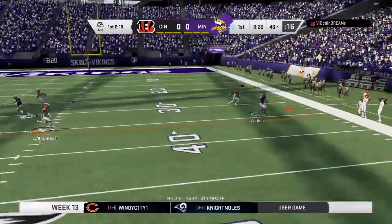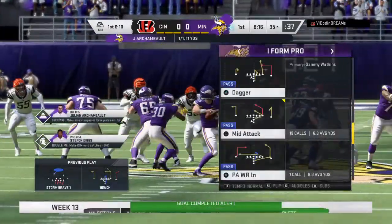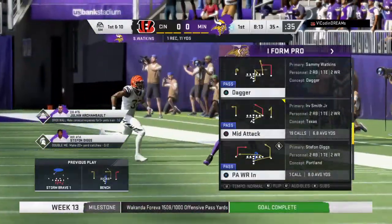They'll look to throw here on 1st down. And he's got his receiver. That's Sammy Watkins. It's a gain of 11 as the Vikings pick up the 1st.